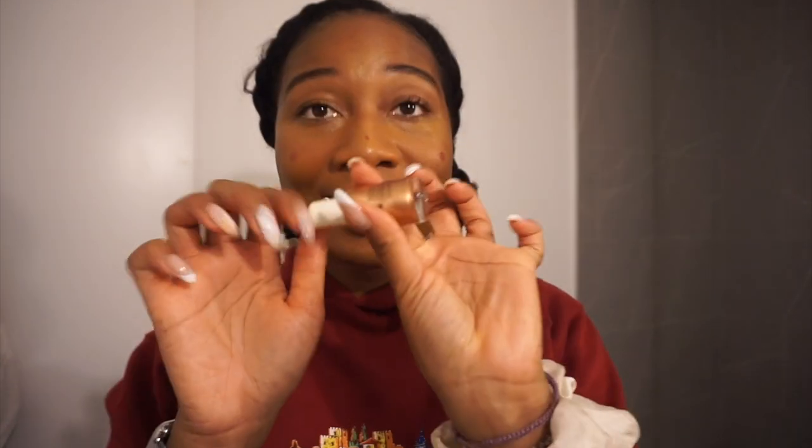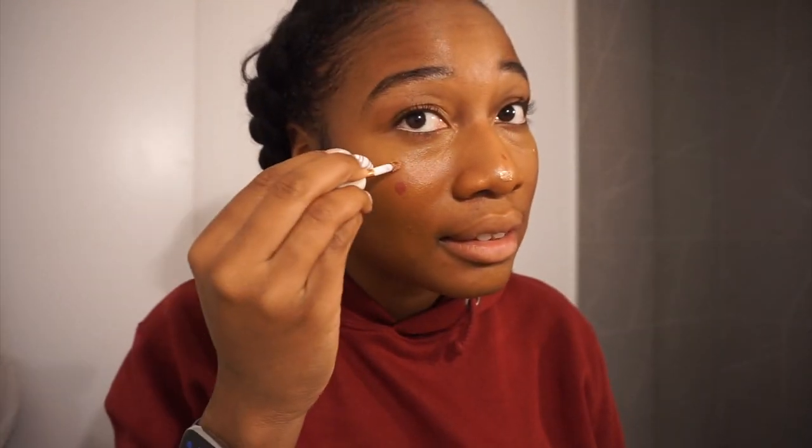And this is actually the mini size. So if you have a full size one, like this one, like half a dot, a quarter of a dot. You know what I'm saying? And then for my highlight, dot, dot, dot, dot, dot, dot. And then I just blend it all out with my fingers.